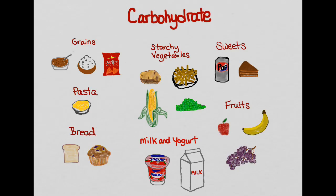So all these different types of foods are carbohydrates. Grains like cereal, rice, and chips, pasta, breads, starchy vegetables. Even though these are vegetables, they're starchy vegetables, so they actually count as carbs. Potato, of course, French fries, corn, and peas. Milk and yogurt are carbs. Sweets like pop, cookies, and cake. And fruits are also carbs. They're very healthy carbs, but they do count as carbohydrates.